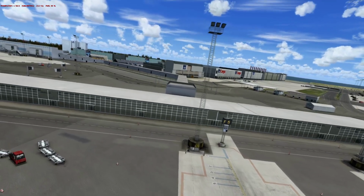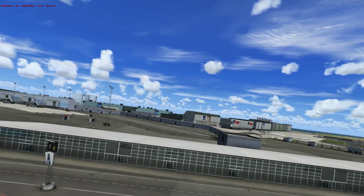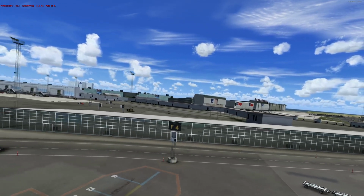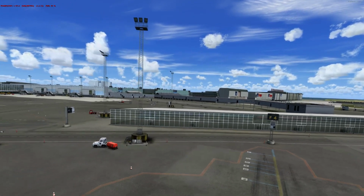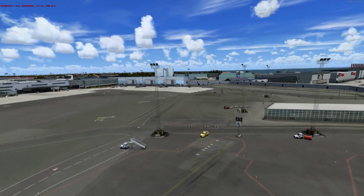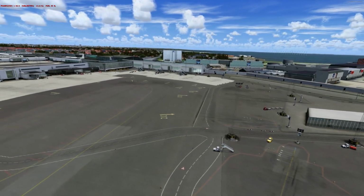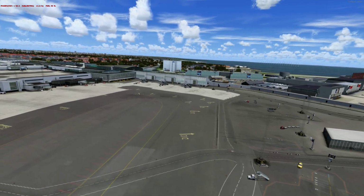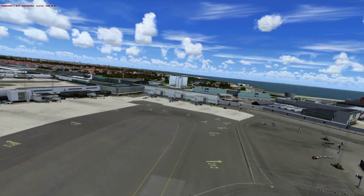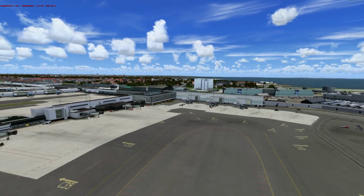But we finally have Copenhagen. But when it comes to Europe, I mean, you've got to have Amsterdam. In my opinion, Amsterdam is a top three. It's in my personal top four. My personal top four is Zurich, London, Paris, Amsterdam. Those are my top four for Europe. So the fact that it's taken so long to finally get a proper Amsterdam has just been killing me.